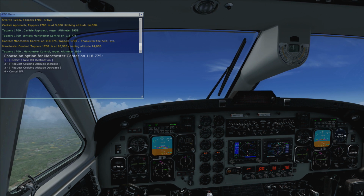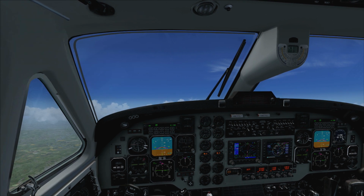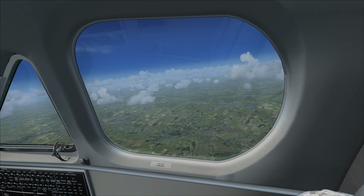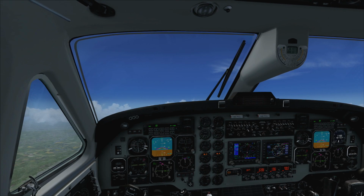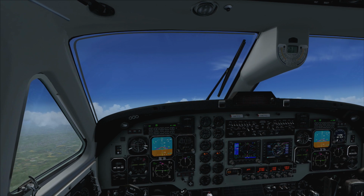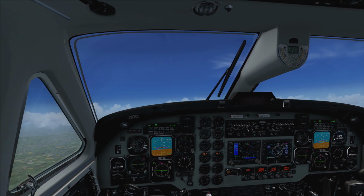The seatbelt sign has been turned off. You're free to move about the cabin. However, we encourage you to remain seated with your seatbelts fastened at all times in case of unexpected turbulence. It is now safe for you to use your portable electronic devices.